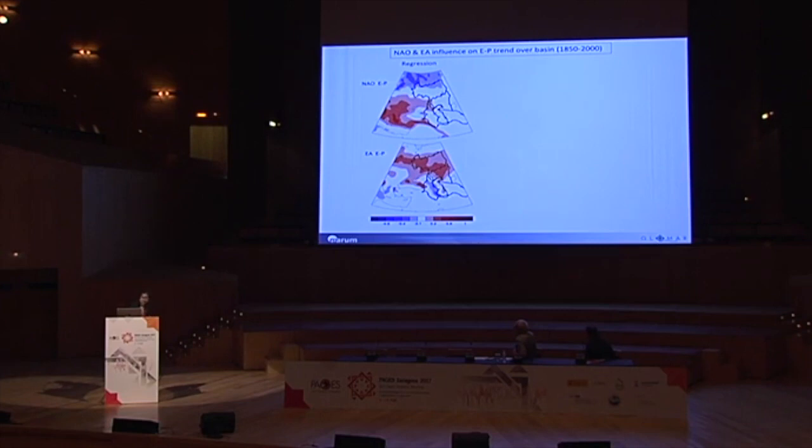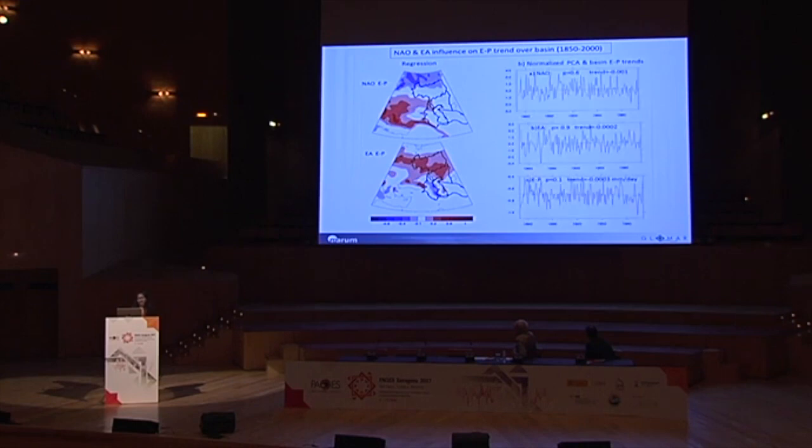Now, when we look at the corresponding time series that come with this, this is supposed to give you an idea of how the teleconnection evolves through time, but when we performed several statistical analyses to understand the significance of the relationship, we were not able to find any. So the NAO, the Eastern Atlantic, and the E minus B don't have any trend for the period of 1850 to 2000.